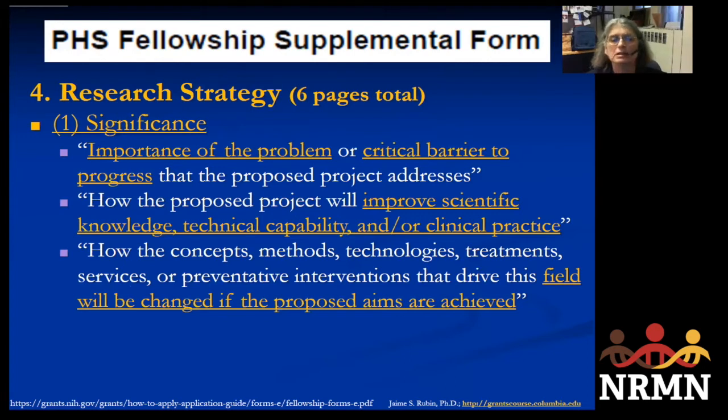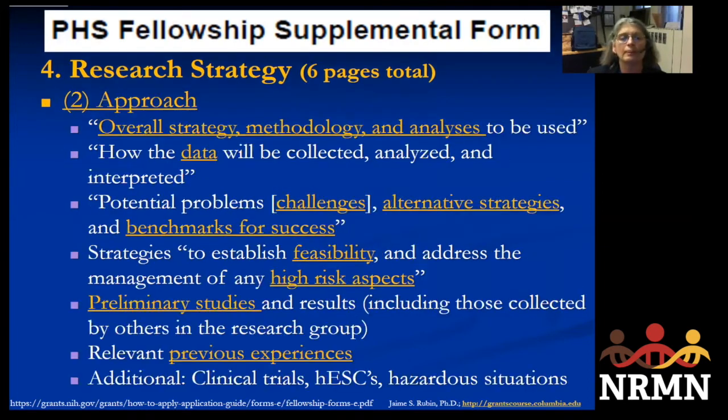So this is how they want the research strategy broken down. One is the significance, and you should work on this very closely with your mentor. The importance of the problem, how it will move the scientific field forward, the impact of your study, how the field will change, and because you've answered the following questions. And what's the approach? What's the methodology and the analyses that you're going to use? What data will be collected? If you could include preliminary data or pilot data, that would certainly strengthen the application.